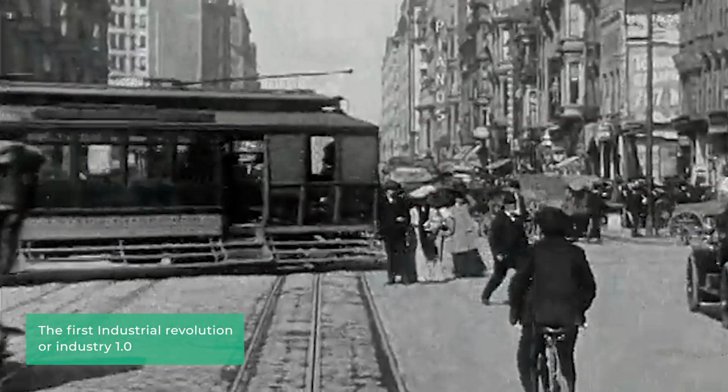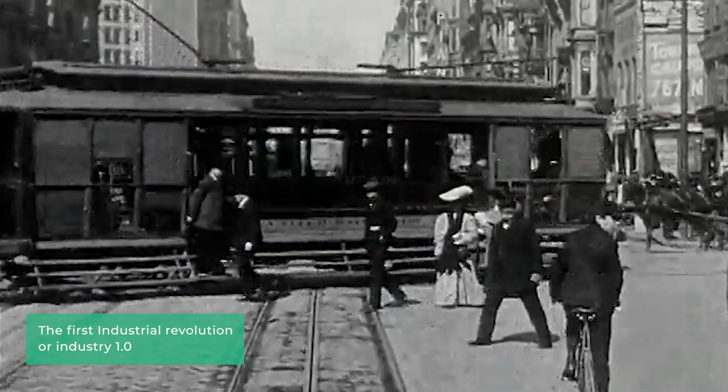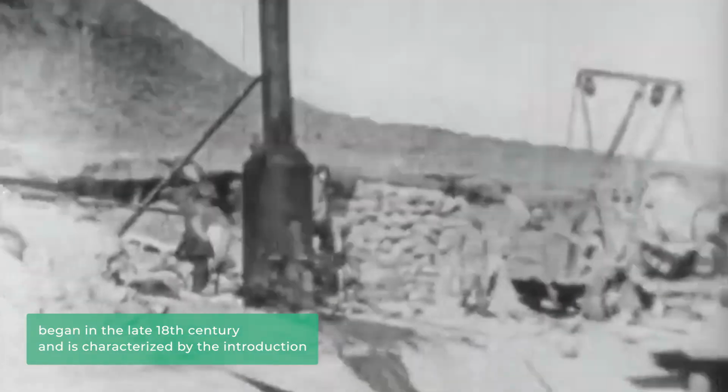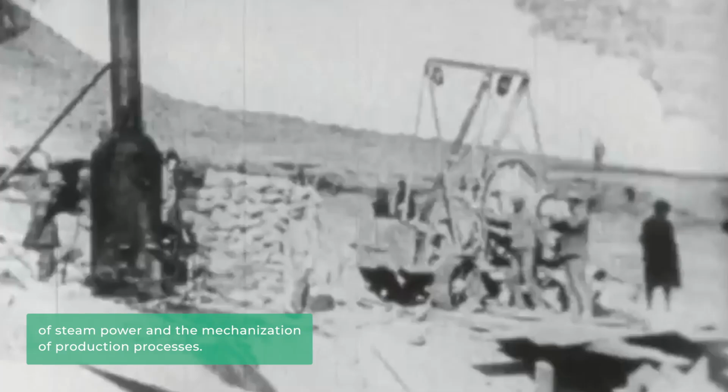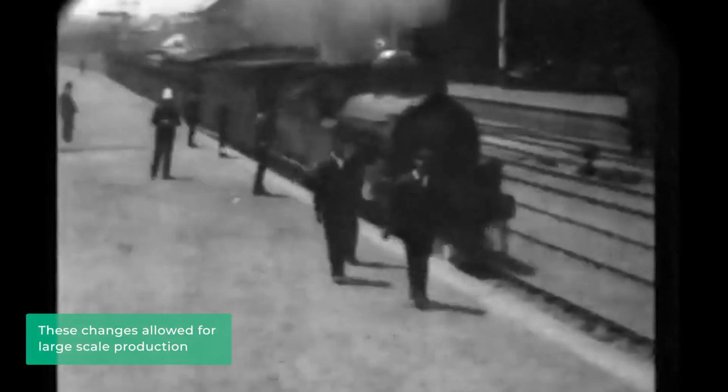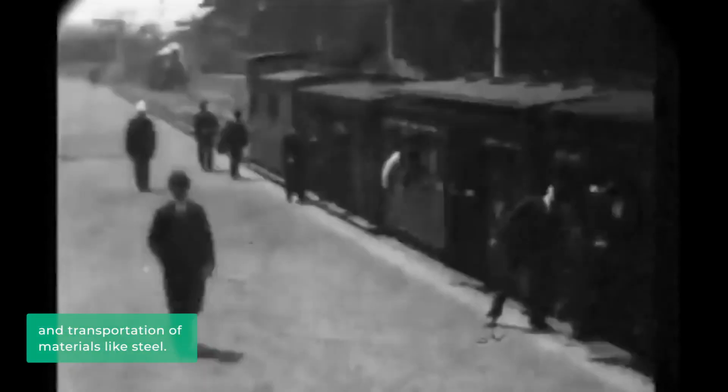The first industrial revolution, or Industry 1.0, began in the late 18th century and is characterized by the introduction of steam power and the mechanization of production processes. These changes allowed for large-scale production and transportation of materials like steel, transforming building practices.